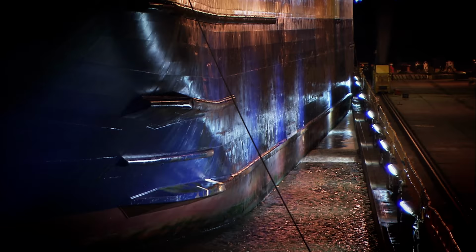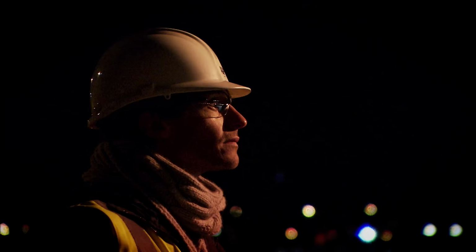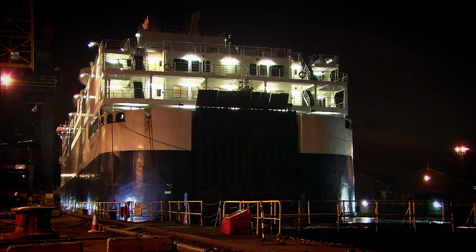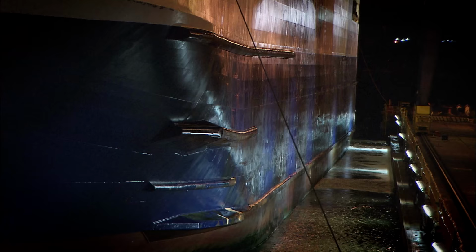Any damage sustained to the ship on its way into dock could cost millions and set the whole schedule back days. Sean, it's here with the Formula One, please. David Sonnen. Okay, Mick, it's on its go. Hello, we're drifting back there now to starboard side. We're about 2 metres to the port side.